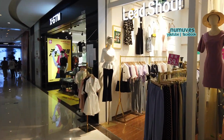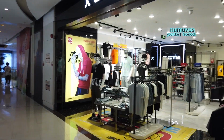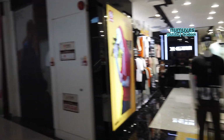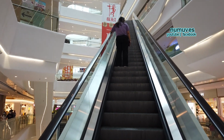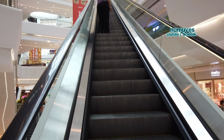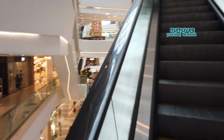Look at these stores. It's weird, isn't it? It's almost like it's a real mall with real stuff. Look at these old women pretending to talk about shopping. Oh, look at this. You better hold on tight, guys. I mean, this escalator was made in China. Oh my god, I'm scared.